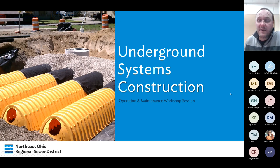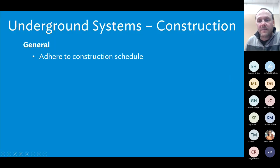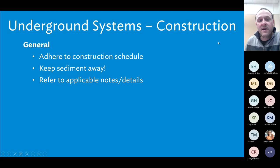Okay, and that's about the best we can do as far as design features that you should consider when putting one of these systems in. Now, as far as construction of implementing these systems, make sure your contractor follows that schedule. We don't want sediment getting into the system at all. Those notes and details are critical as far as how to construct it.